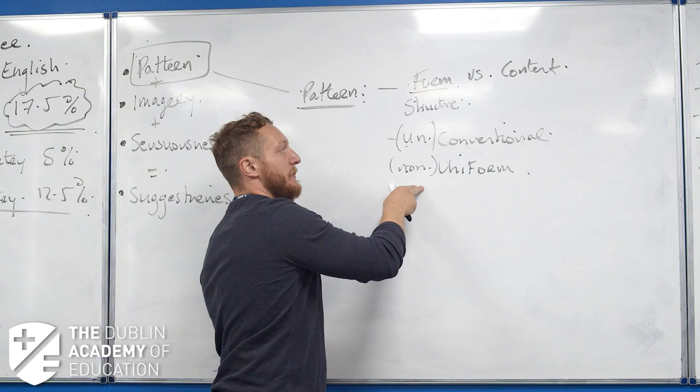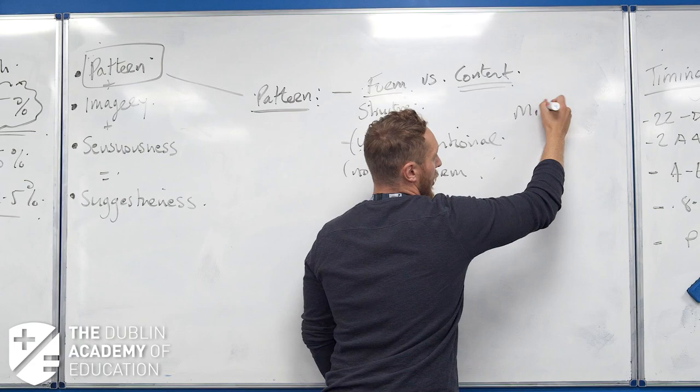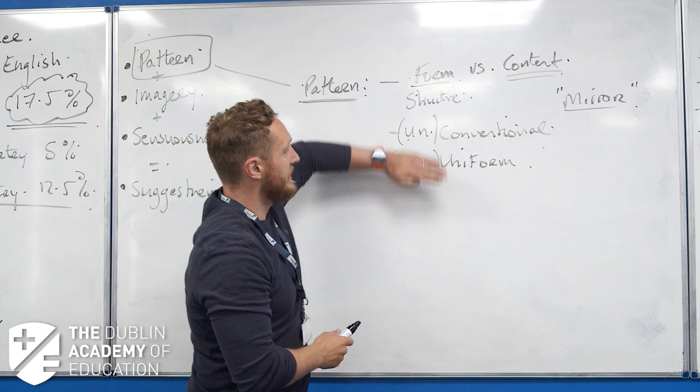not only just for the shape of the poem and what the poem actually looks like, but also the content as well. What we're going to do is, guys, we're going to look at one poem today, a little bit later. Hopefully a number of you will have already looked at this poem before, the poem Mirror by Sylvia Plath. And that poem, to look at it, is incredibly conventional. Two stanzas, I think it's 10 lines per stanza each.